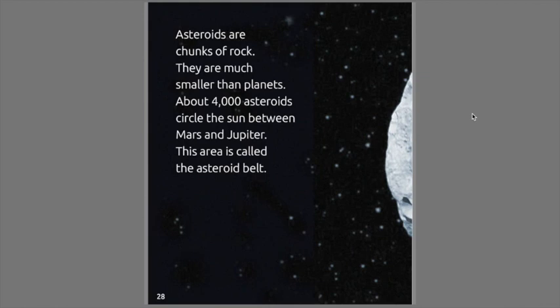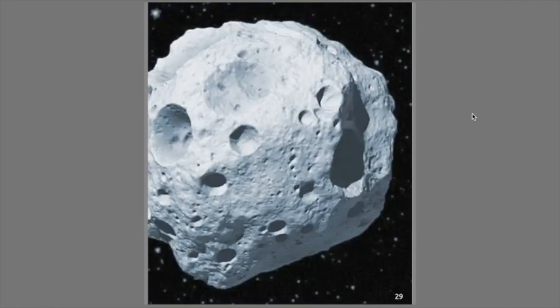Asteroids are chunks of rock. They are much smaller than planets. About 4,000 asteroids circle the sun between Mars and Jupiter. This area is called an asteroid belt. And there's an asteroid.